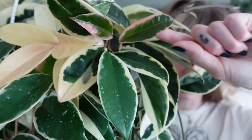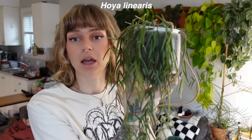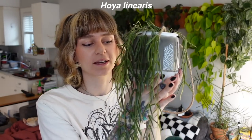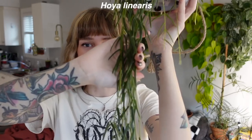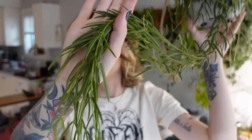So gorgeous. Okay, next is my beautiful Hoya linearis. This is for sure in my top three Hoya of all time. I love it so much. I just think that this is like the coolest look for a plant ever. Mine's not even that full yet. I mean, it's getting there.